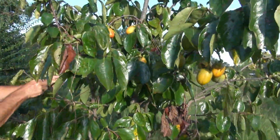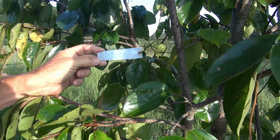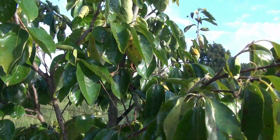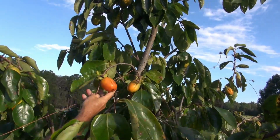All right, come over here. All right, we're in another location not far from that big one that we grafted, and this is called a Saijo, S-A-I-J-O. This is another astringent variety. It has a slightly different shape to it. There we go.